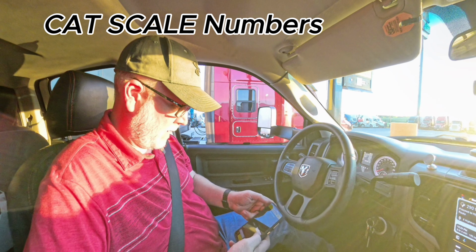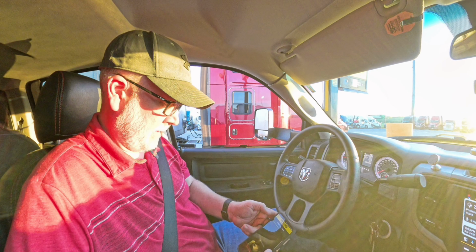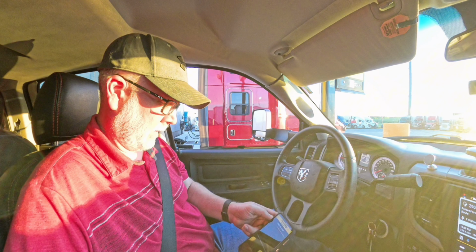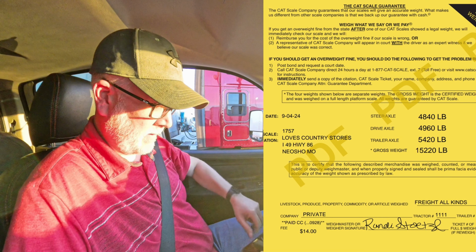All right, so do the Weigh My Truck app, put in 1757, it's going to be $14. All right, it is going. Had to pull up onto the front wheel on the front pads, the rear wheels on the middle pad, and the trailer wheels on the back pad.